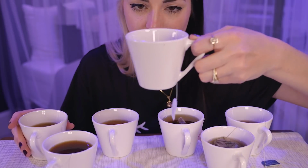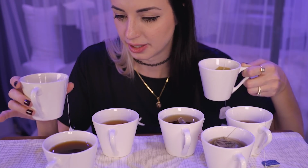So I think I liked the Traditional Medicinals Nighty Night versus honey lavender, I prefer the honey lavender. And I think the caramel was the best taste. This wasn't really a rating, but hopefully this helped you kind of imagine what these are like.